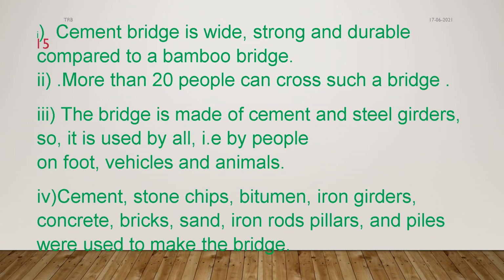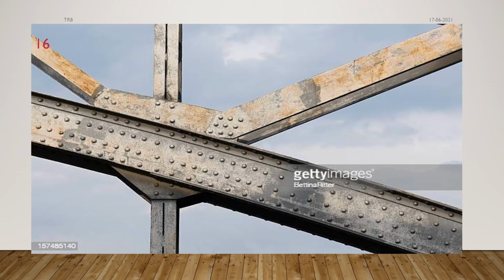The bridge is made of cement and steel girders, so it is used by all, that is, by people on foot, vehicles and animals. Cement, stone chips, bitumen, iron girders, concrete, bricks, sand, iron rod pillars and piles were used to make the bridge. Now what is meant by bitumen and iron girders? Let's see the images. These are the iron girders that support the cement bridge. That's why heavy vehicles also can travel, and it is very convenient for everyone, unlike the bamboo bridge. And the bamboo bridge is just the opposite.